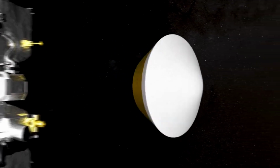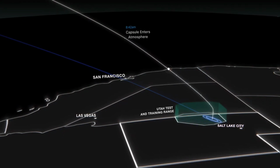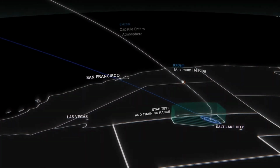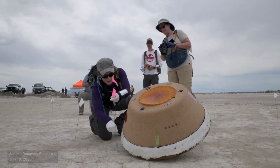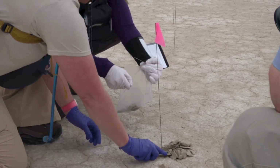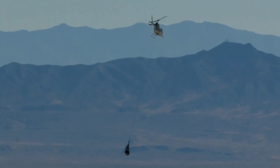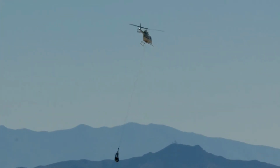The OSIRIS-REx spacecraft is currently on its way back to Earth right now. On September 24th, 2023, it will release the sample return capsule, and that will land in the Utah desert. We will go out into the field, get the sample, take some soil samples and air samples for contamination knowledge, and then bring the sample return capsule to a temporary clean room at the Utah Test and Training Range.